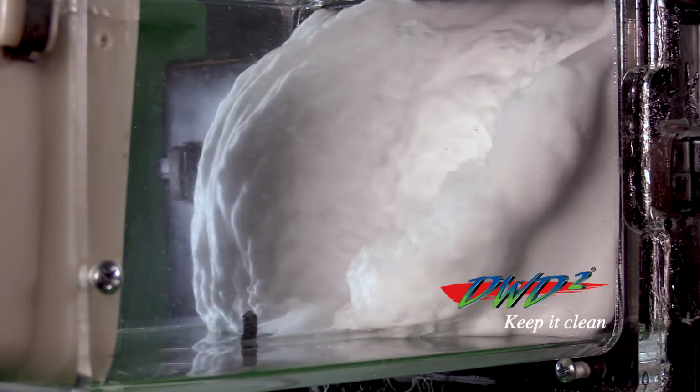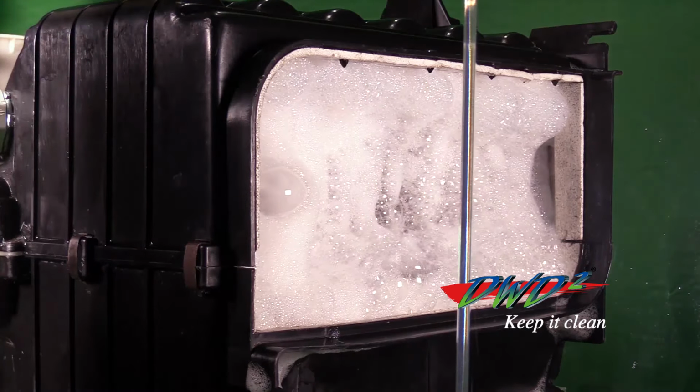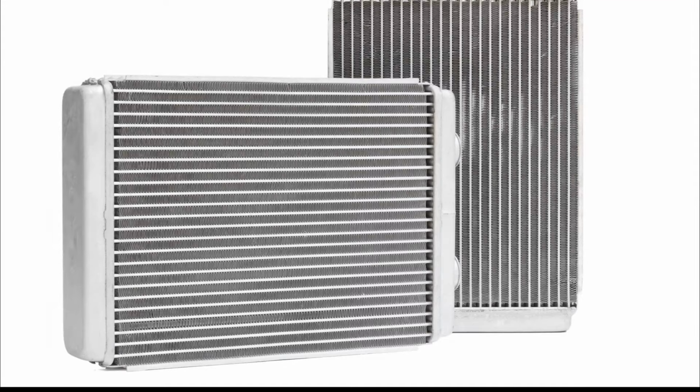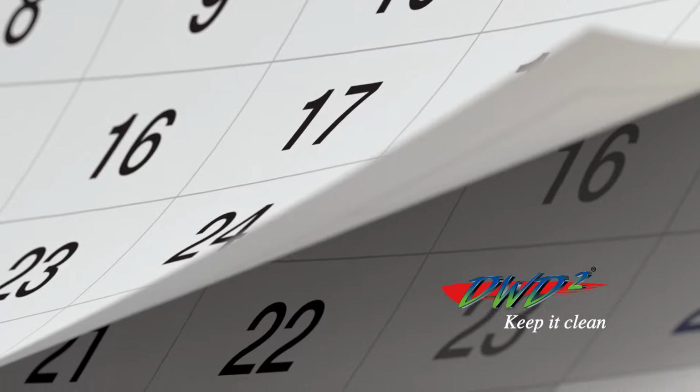Not only does DWD2's Clean Air Evaporator Foam Cleaner eliminate mold, mildew, and contaminants, it also restores your air conditioner's airflow to factory-like efficiency. Once your AC evaporator is clean, you'll want to seal it with Clean Air EvaSeal Contamination Inhibitor. One application mitigates new mold and mildew growth for months to come.